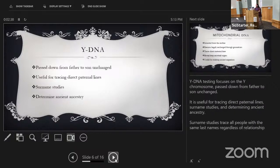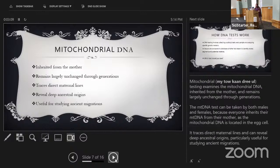Y-DNA tests focus on the Y chromosome passed down from fathers to sons unchanged. That's the easy one. It is useful for tracing direct paternal lines, surname studies, and determining ancient ancestry. Surname studies is tracing all people with the same last names, regardless of relationship. What they're figuring is that everybody comes from the same common ancestor. That's why they're studying it. They really 100% don't know.